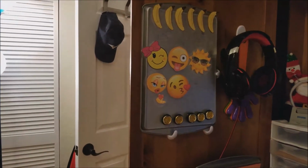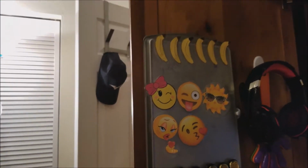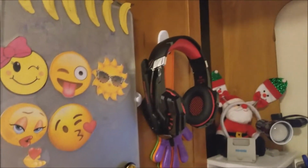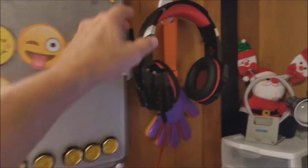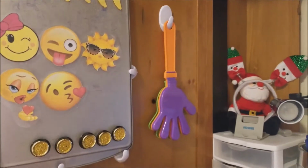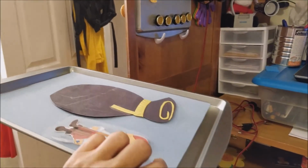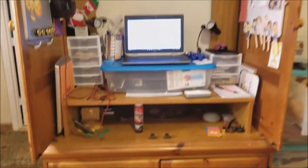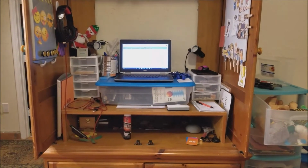Over here, this is where I keep stuff for my rewards, right here where I can grab it. There's my headset. When I remove my headset, I can get to my clapper. This is the board that I use to show my rewards. I will show that to you in a minute. And I think that's it. But there we go, guys.